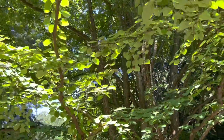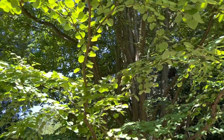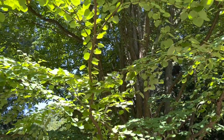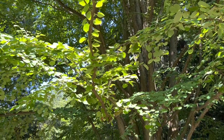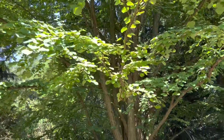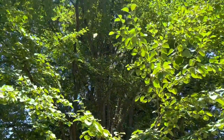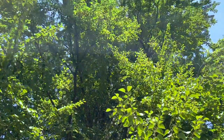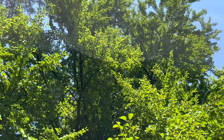And these get really beautiful, like butter yellow fall color. And when the leaves fall to the ground, they smell like cotton candy or caramel. It's the most extraordinary smell that almost no one can ever identify. And it's from this absolutely incredible shade tree, Cercidiphyllum japonicum.